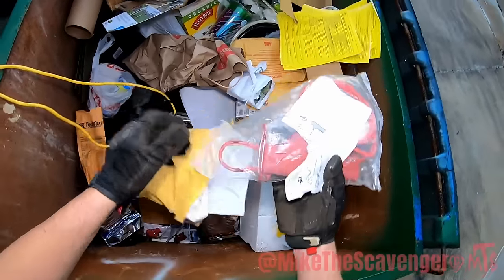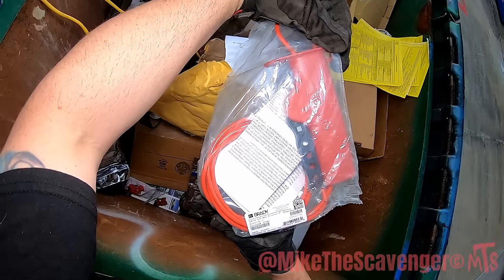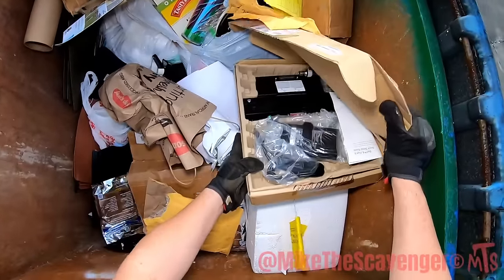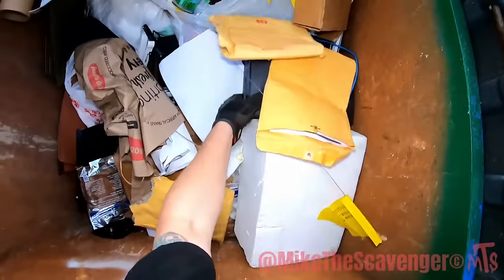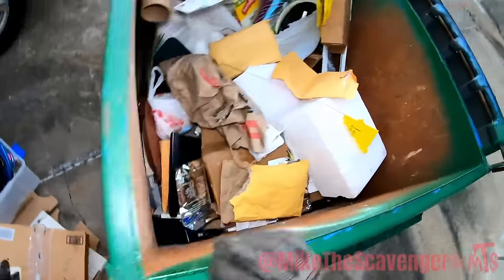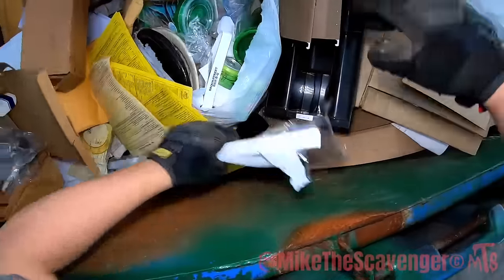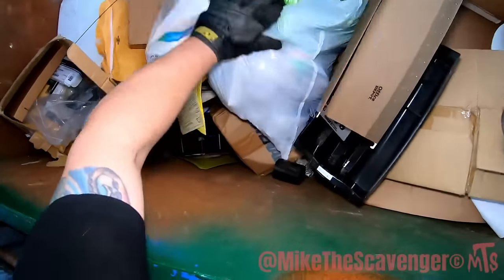What is that? Cable, all purpose sheath. That's a docking station for something. Another docking station, I think. Got us a lamp in here. That piece of steel. Wheatley.